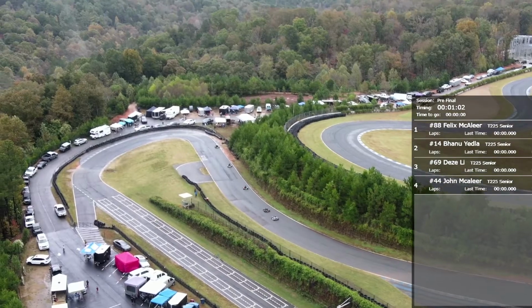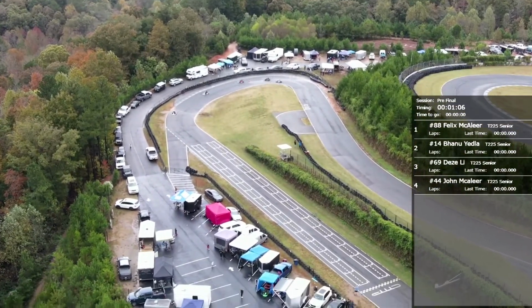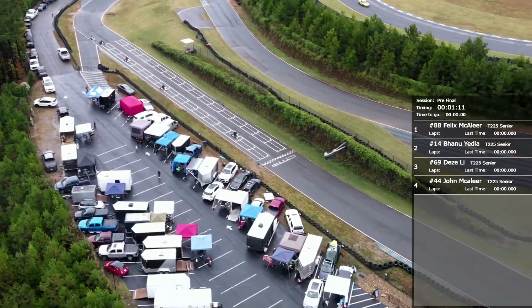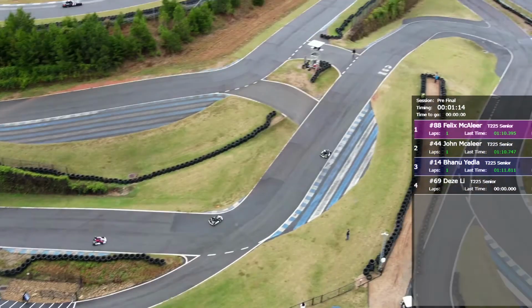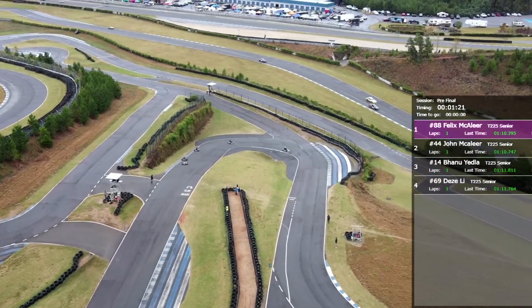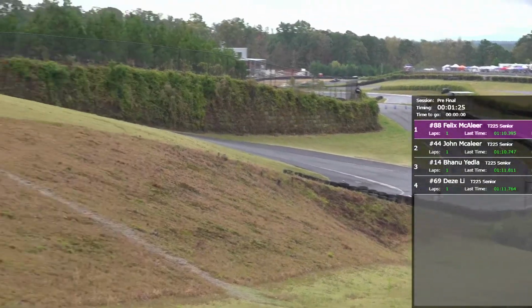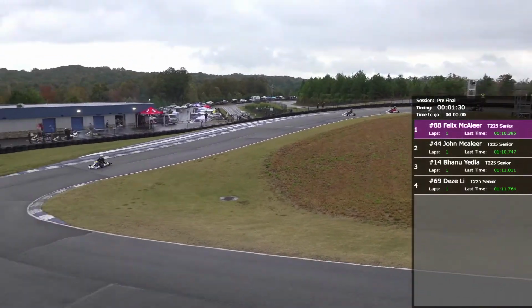When he got to the line the last time by, I actually do not have timing on him to see what the differential was. They're going to come back by here to complete lap number 2, I believe. Let's see what happens. Do we get updated? Our timing and scoring is having a little bit of issue. There we go. Lap number 1 complete. A 9/10 of a second differential already between Felix McAleer and John McAleer. Felix is in the 88. John's in the 44. Yedla will be third, and then DZ Lee will be fourth.